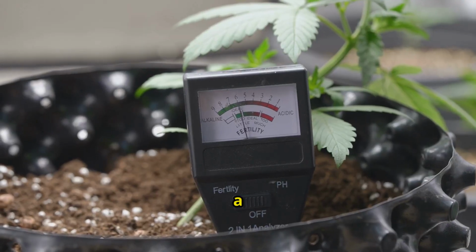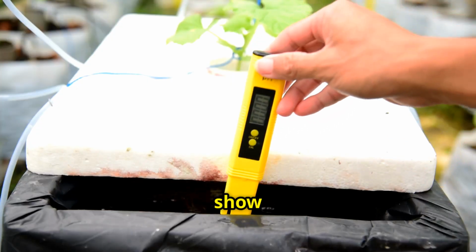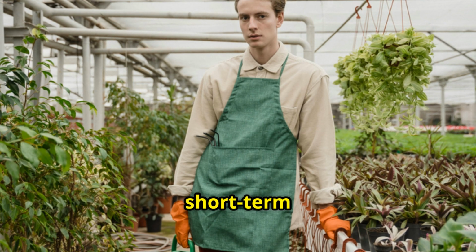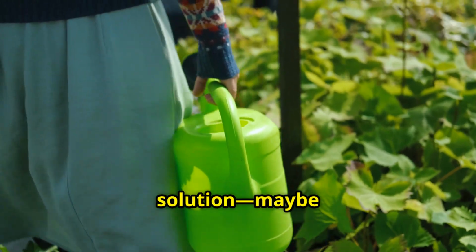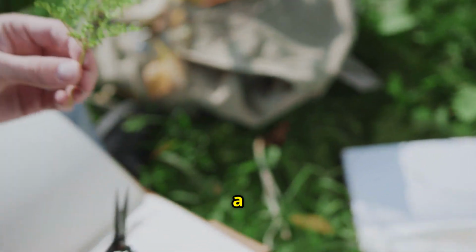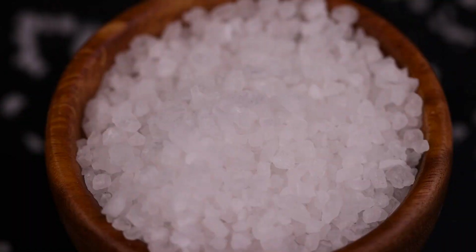First, test your soil with a simple home pH kit. It's affordable and easy. If the results show your soil is too acidic, below 6.0, and you really need a short-term fix, mix 1 tablespoon of baking soda into a gallon of water. Water your plants sparingly with this solution, maybe once a month at most. But remember, baking soda is not a long-term solution. You're treating symptoms, not healing the soil.